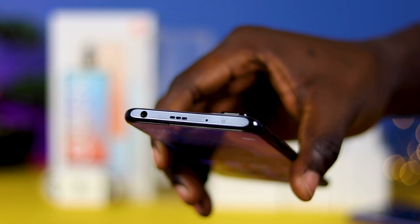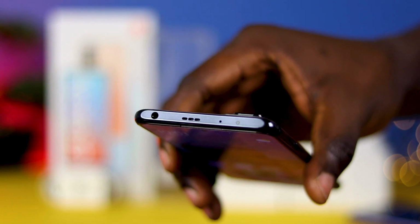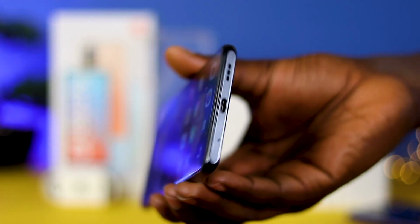Finally, all this experience would be incomplete if I don't comment on the dual speaker setup on the smartphone. You now have an equal size speaker on both the top and the bottom of the device, which helps balance out the sound, and this also vibrates the frame of the phone to give it a better sound output. Here is what it sounds like.